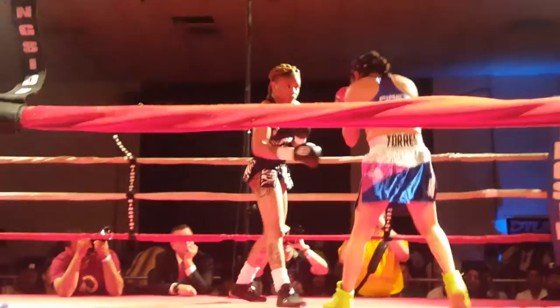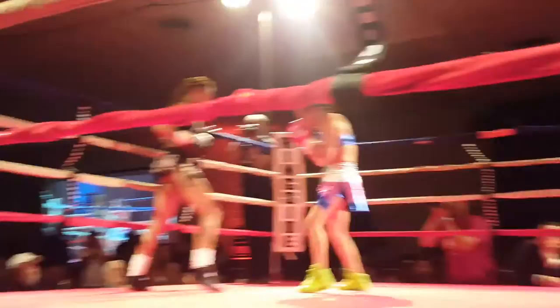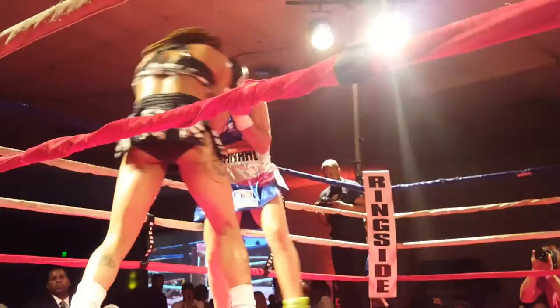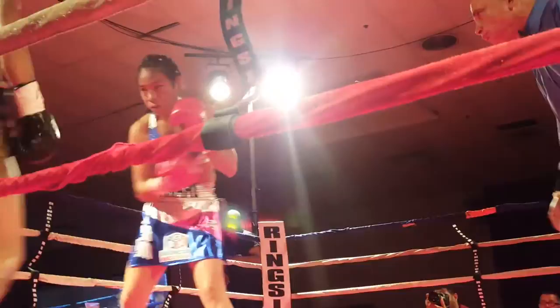Douglas trying to get some distance here. He's back a little bit. Hands by Douglas. Right hand to the body by Douglas. Hard right hand to the body. Got a right hand to the body. Right hand up top by Douglas. Left hand on the arm by Torres. Left hand combination there. Oh, another good body shot. Oh, body shot.